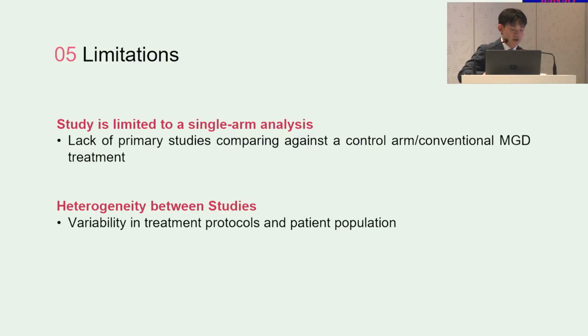Firstly, the lack of comparative studies limits this to a single-arm analysis, making it difficult to confirm whether these improvements are due to the intervention itself or other factors such as placebo. However, given that most patients included were actually previously unresponsive to conventional treatment, these improvements seem to be encouraging. Second, despite applying a random effects model, there was notable heterogeneity in patient populations and treatment protocols.